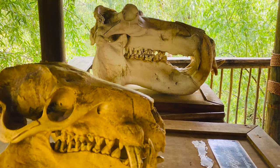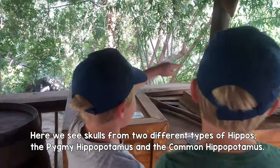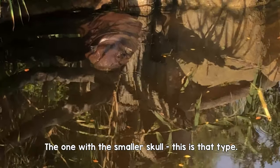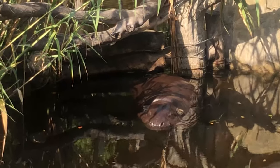Here we see the skulls of two different types of hippos, the pygmy hippopotamus and the common hippopotamus. The one with the smaller skull, this is that type. So it's not actually a baby, it's just a pygmy one.